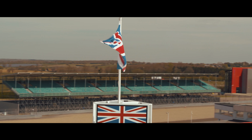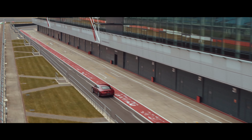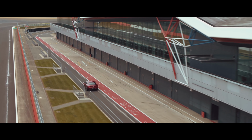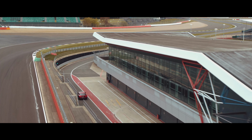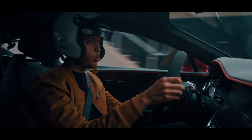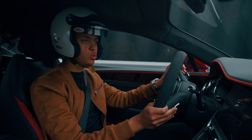Sounds very intriguing, but come on, is it really going to mask a big old barge like this? Well, there's only one way to find out. Right, we haven't got much time. Like all press launches, these things happen quite quickly. Let's talk about this Continental GT Speed.